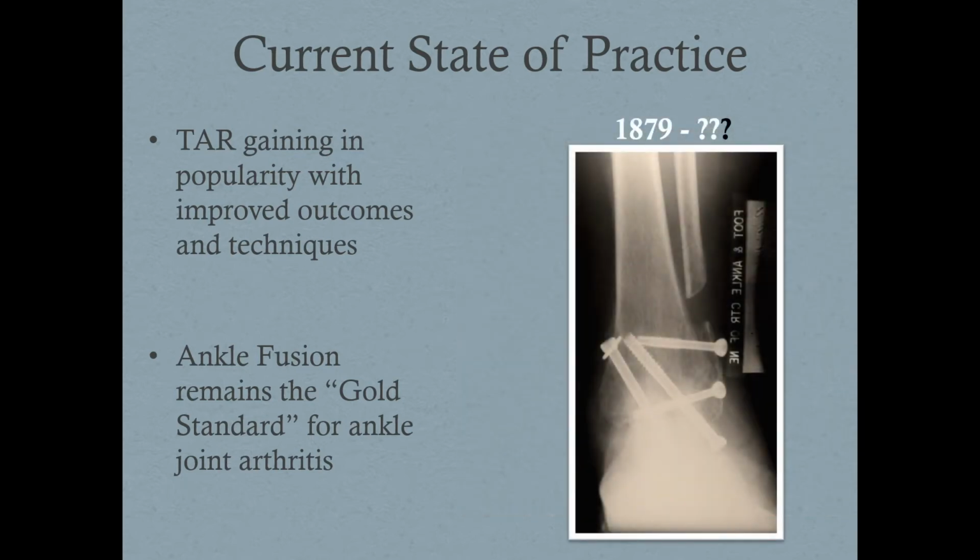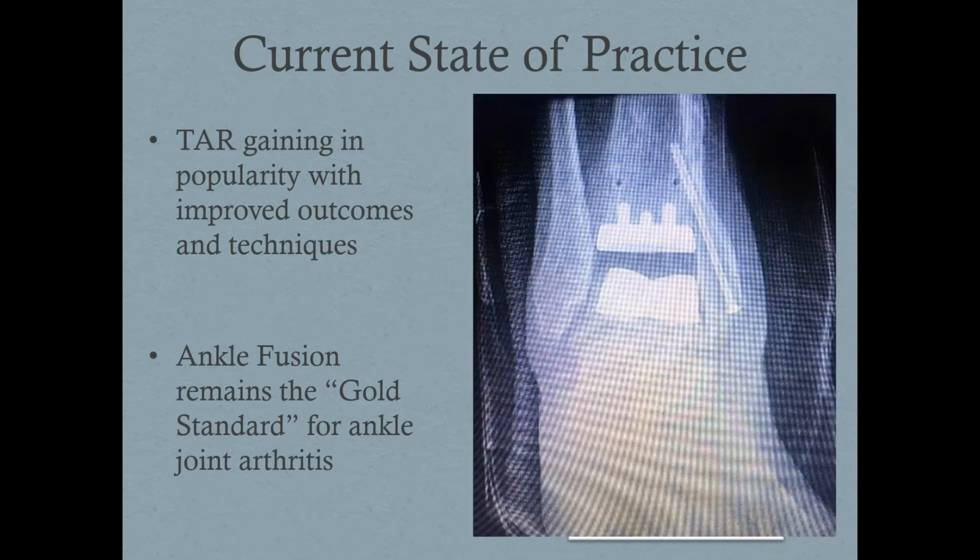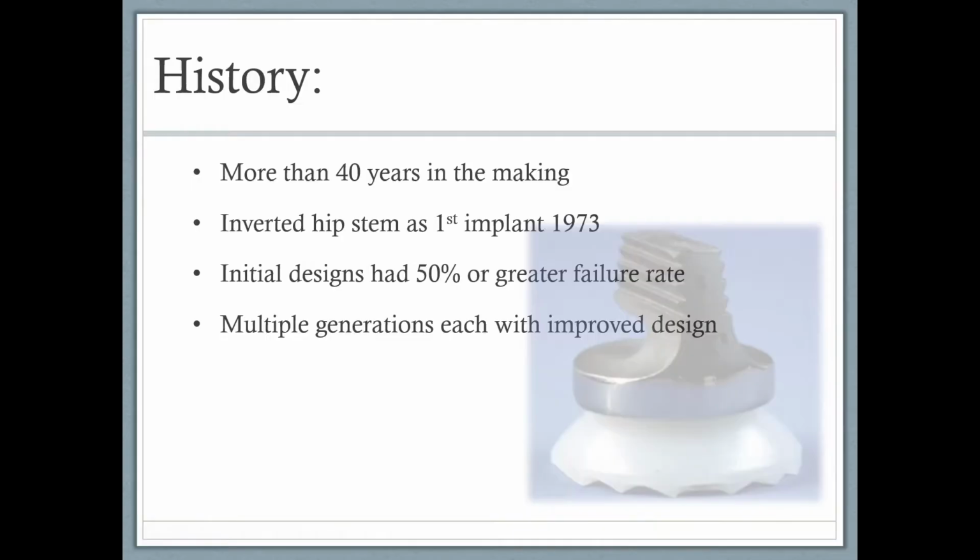Sometimes, and you can see here, here's a fusion that successfully healed, but we had to take down the outside ankle bone to actually access that, and that's been going on for years and years. There's a sample of a replacement, the newer ones where we use smaller components that go into the leg bone, or the tibia, so we're not having to resect as much bone. So the history behind it, we've been doing ankle replacements for more than 40 years.